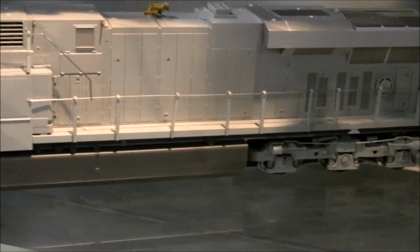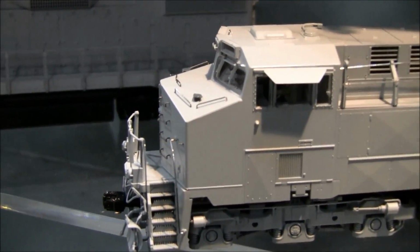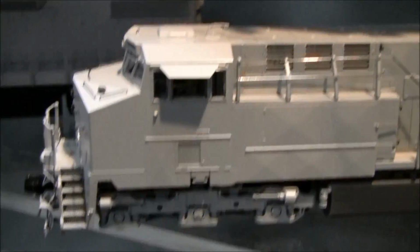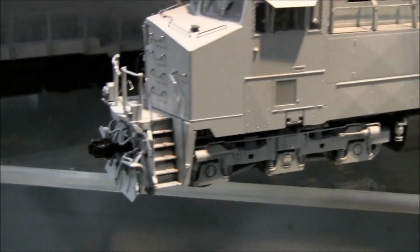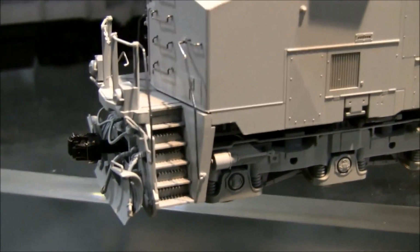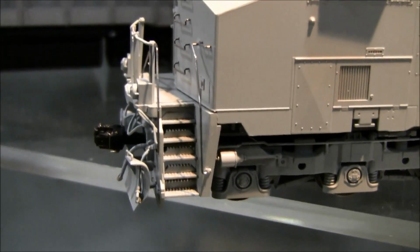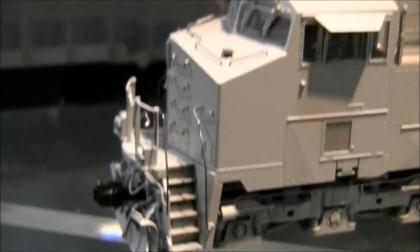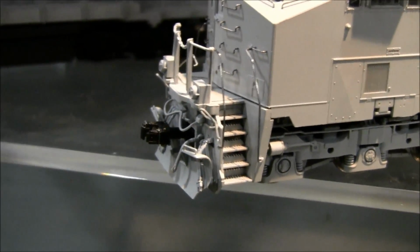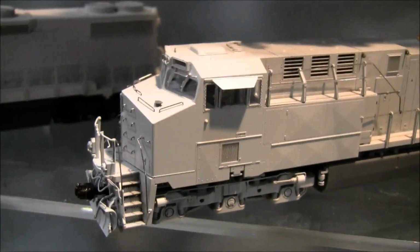Some nice detail. Excellent job. I really look forward to getting a review of a painted model of this locomotive. You've got the ditch lights sitting in front of the handrail posts, not a part of them, so you can see they've done that. It looks like the plow is part of the model. I don't know if that'll be the way on the production models, but a great job.